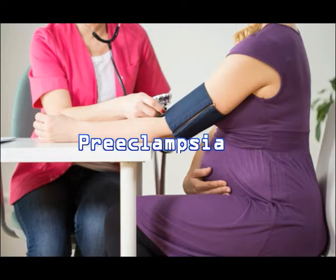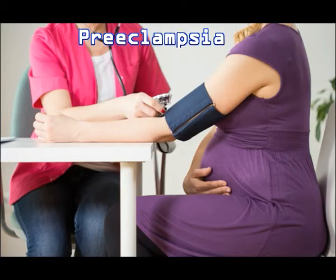If you develop preeclampsia late in your pregnancy, you may need to have surgery, called a cesarean section, or C-section, to deliver your baby early. If you develop preeclampsia earlier, you may need bed rest and medicines, or you may have to be hospitalized, to allow your baby to develop as much as possible before delivery.